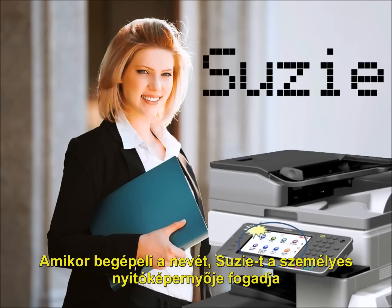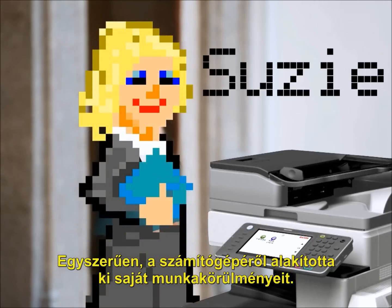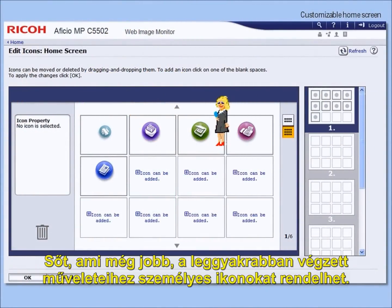When she types in her name, her personal welcoming screen appears. She has created her own workspace directly from her desktop. Icons that Susie no longer needs have disappeared from the screen. Even better, she has stored her most common tasks under personal icons.